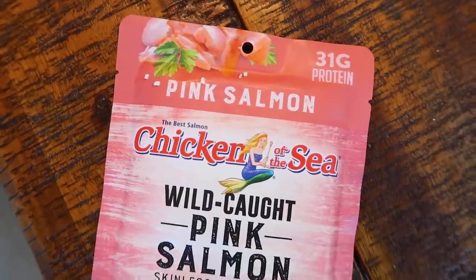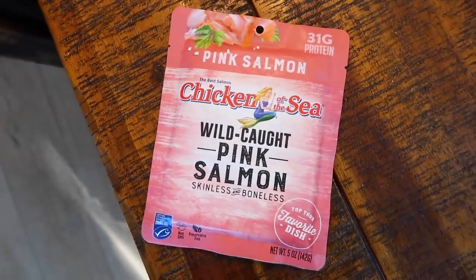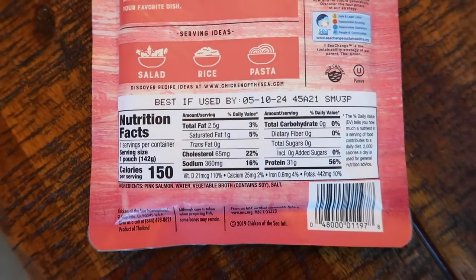Turkey sausage is also another good one. And honestly, lately I found these salmon packets that are super easy, super quick, and they're really good, like a substitute instead of me eating tuna all the time. And then of course protein shakes and protein bars.